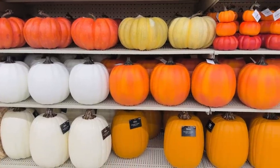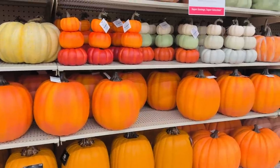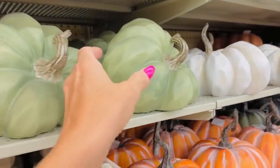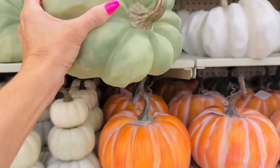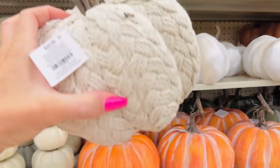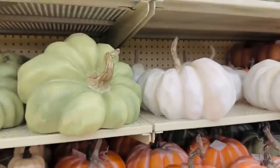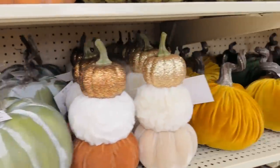Now let's pop in to the best spot of all. All the glorious pumpkins. Well, actually, it's all the best. But here are all of the lines of pumpkins. Now, I did purchase this green one last year. It looked really pretty mixed in with some of my orange pumpkins. I also love this sweater pumpkin. How cute is this? And I'm super excited that they already have 40% off fall.